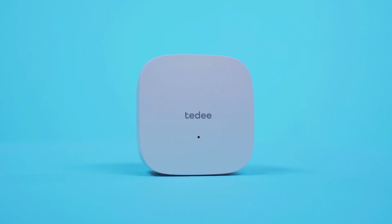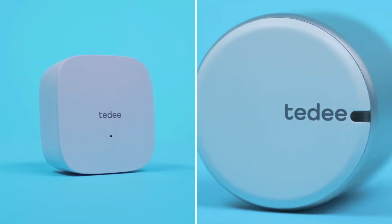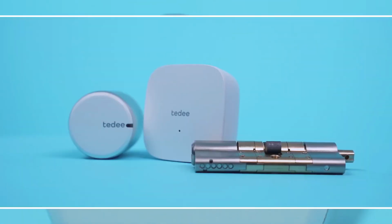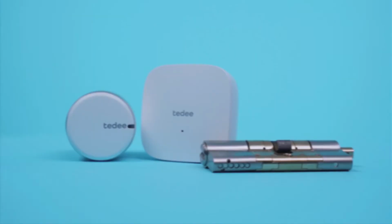Your Tedee Lock was designed by IoT experts and engineers from Gerda, a leading expert in security products. Tedee, unlock your door with your smartphone.